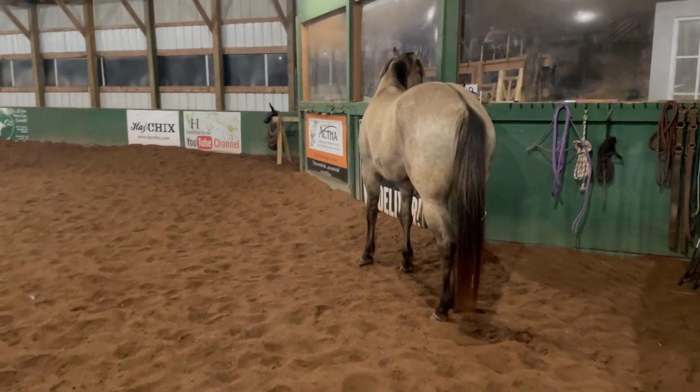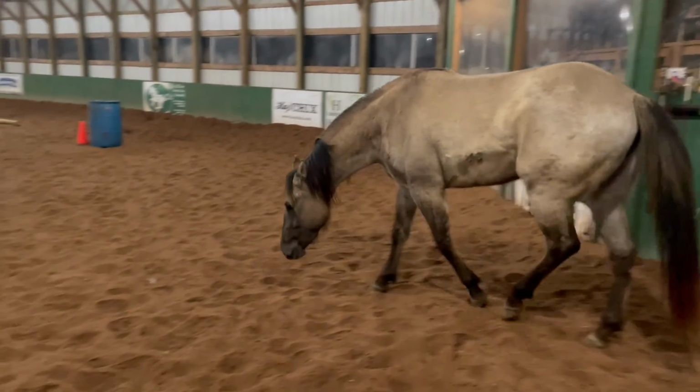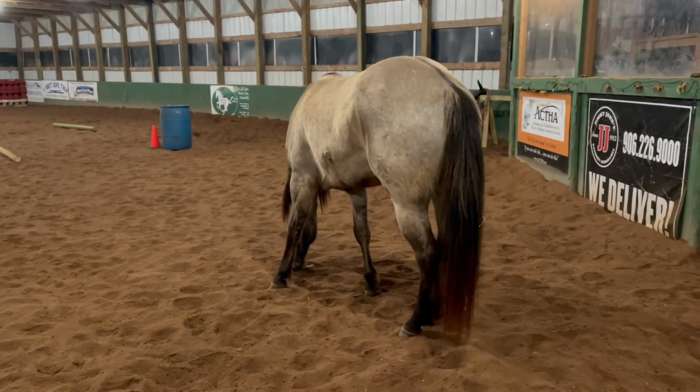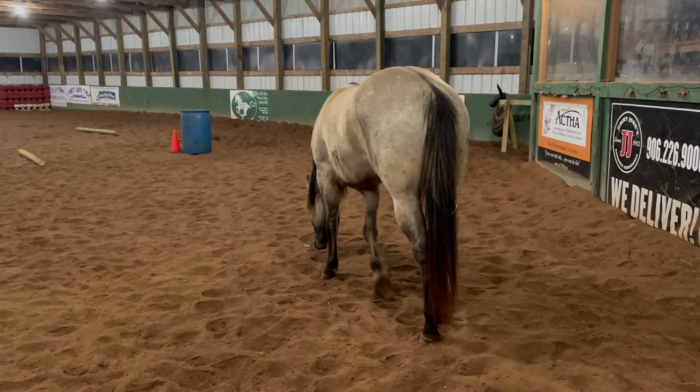So she's going to be used as a trail horse. So she's just going to be trail riding and doing fun things like that. So we just want to make sure that she's super quiet, exposed to as many things as possible, safe, stands for mounting, is good with all things.